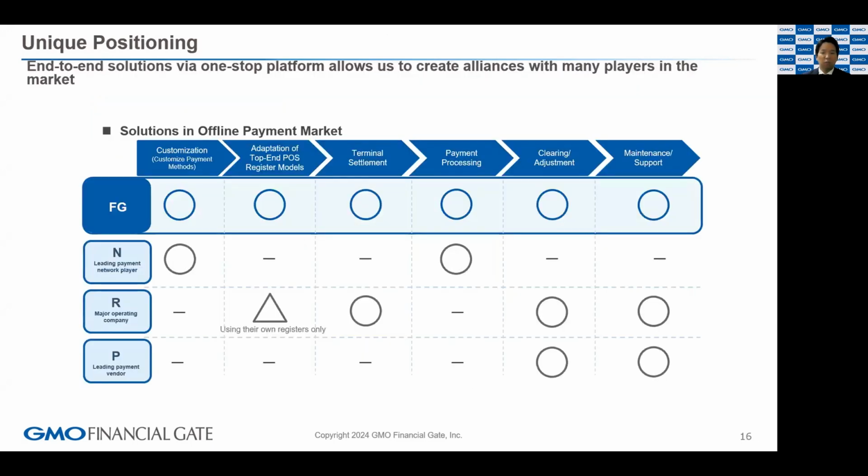Compared to the other companies operating in our business area, we are the only company that provides one-stop services related to face-to-face payments. This allows us to flexibly build alliance schemes with other companies, including competitors, during each business phase.